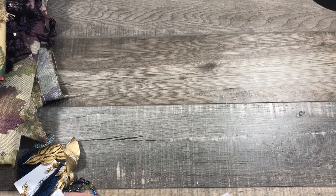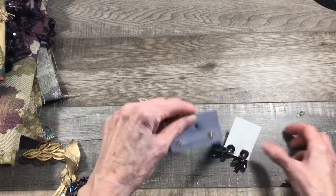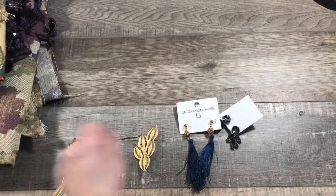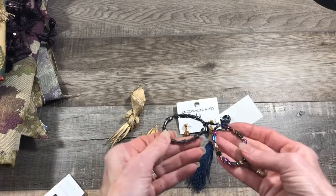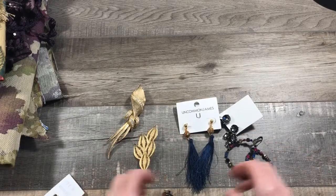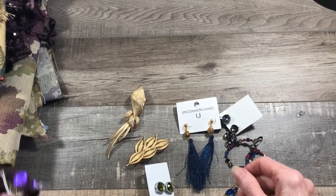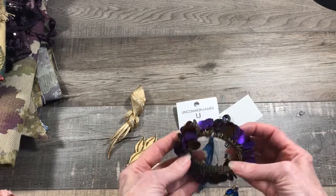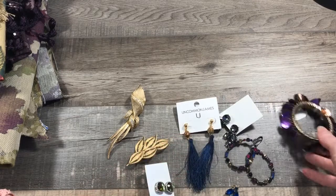So I hit the jewelry section. I got all of these little earrings. Oh, flip that over. And pins. And these are actually really pretty. I want to wear those, but I can't wear those kind of earrings anymore because they hurt my ears. All these pieces of jewelry. Look at that bracelet. I'm going to cut it up and use that in an upcoming bohemian journal.